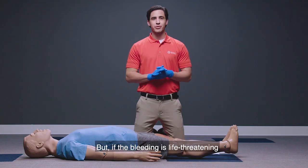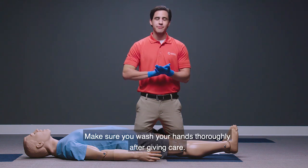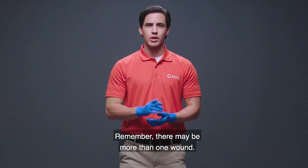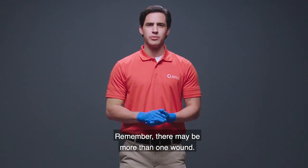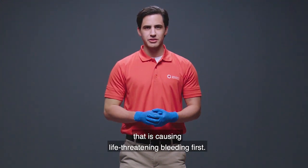But if the bleeding is life-threatening and you don't have gloves, begin providing care immediately. Make sure you wash your hands thoroughly after giving care. Then, find the source of the life-threatening bleeding. Remember, there may be more than one wound. You need to focus on any wound that is causing life-threatening bleeding first.